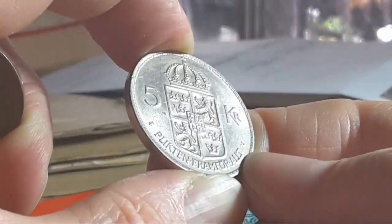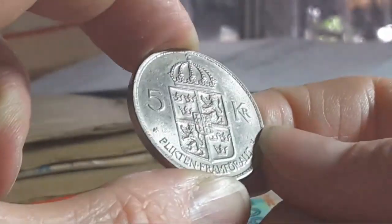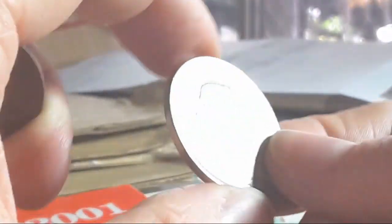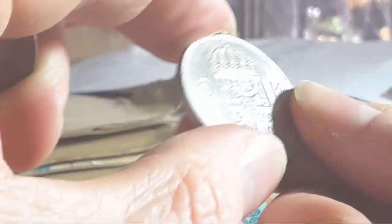Plinktin for it. I think that means for all the people. So this is the highest denomination of the time, 5 kronor. It's actually the second highest now. And this one's 1972. So those are my Swedish coins. I'll do another video on them.